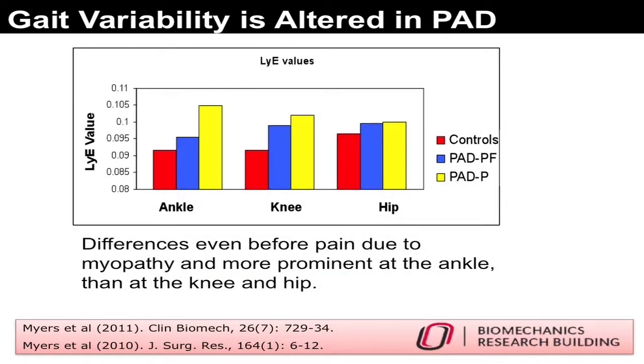So here's just an example, and this is a movement variability variable to look at how these patients walk differently than healthy people. And so the red bar here is the variability value for a healthy control. And then the blue is a patient with PAD walking before they have any pain. And you can see that it's higher than the control. And then when they're in pain, it gets even higher. So it's interesting that the patients walk differently even before they experience this cramping in their legs, and we can measure that with biomechanics, something that vascular surgeons probably didn't think happened.